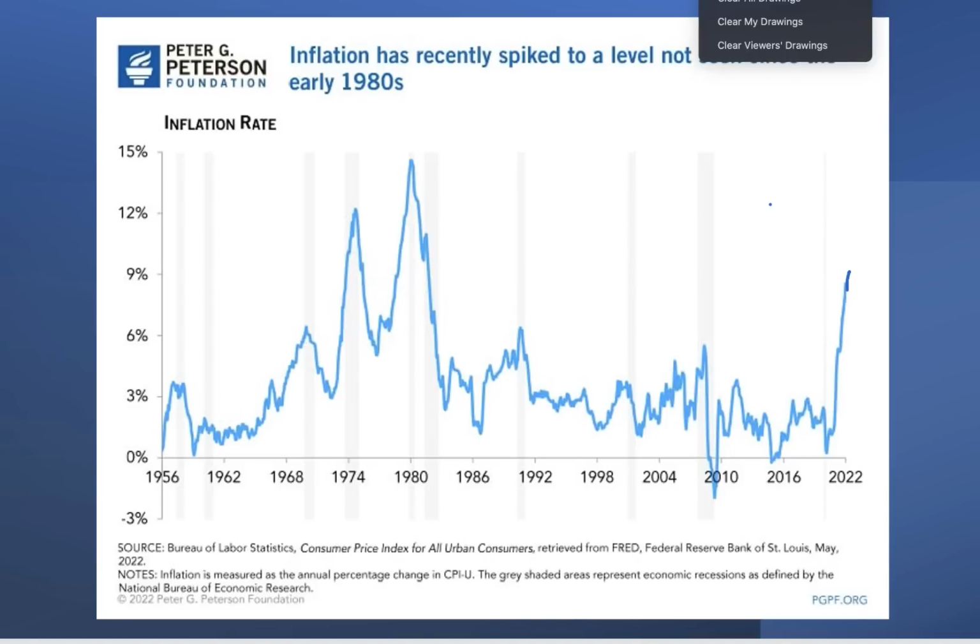Well, when energy starts to rip up to the upside again, I think you're going to see a different picture on this particular chart. Again, this is inflation spiking through the roof, going vertical, and there is no sign of a pivot point right there.